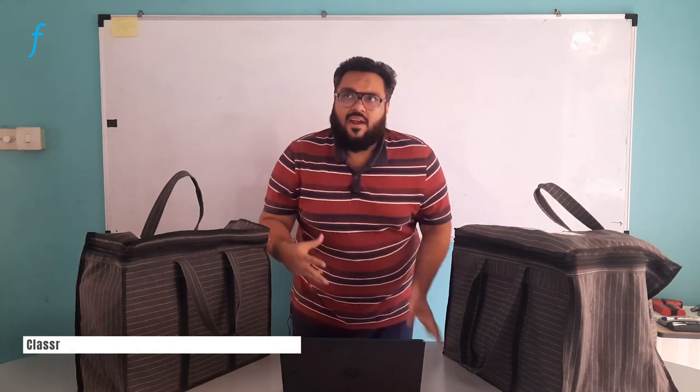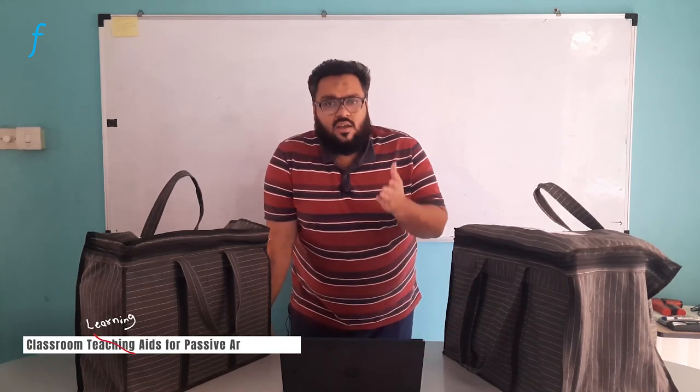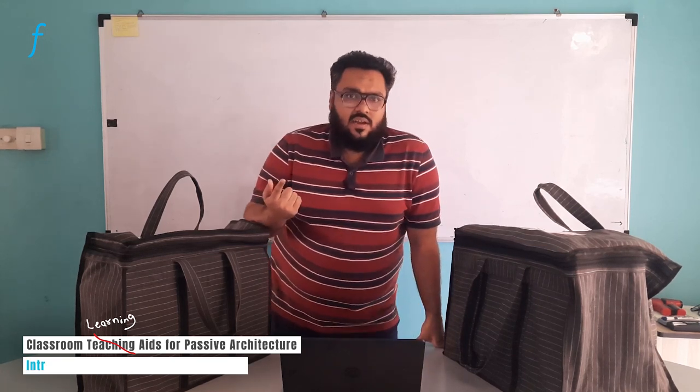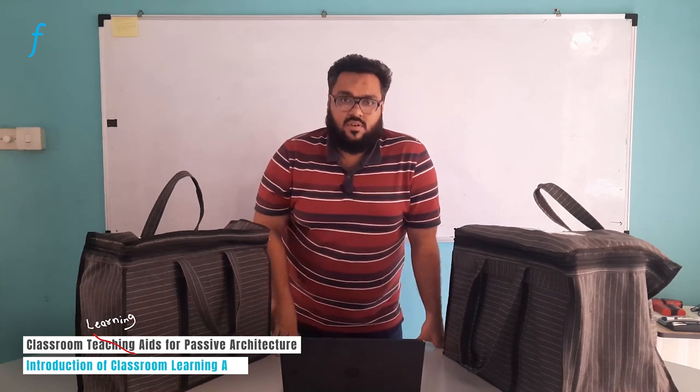These kits are made on the principles of Lego blocks for a much more immersive and experiential learning. These kits cover the concepts of solar geometry, natural lighting, natural ventilation, and building heat transfer.